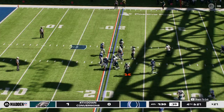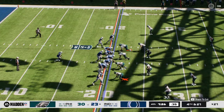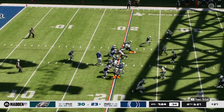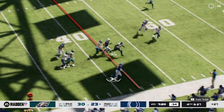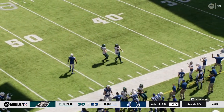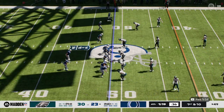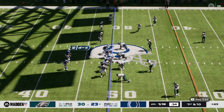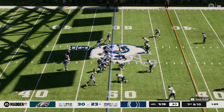He's taken down. Got to avoid the flags defensively. Here's 4th and long. Got to try it here. He's back to throw. Finding space at the 40. And he's going to get out of bounds with the first down. So that's going to double their pleasure for sure. They get the first and save a timeout. 1st and 10 at the 49-yard line.